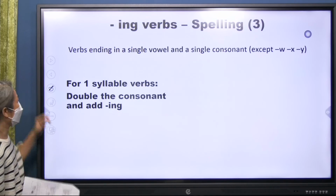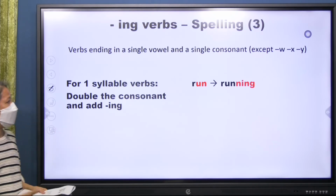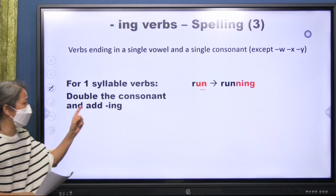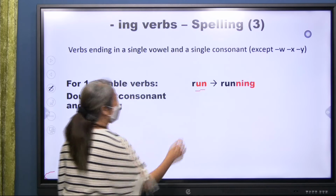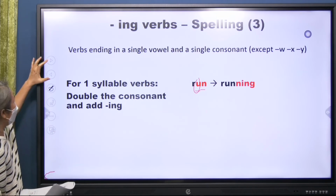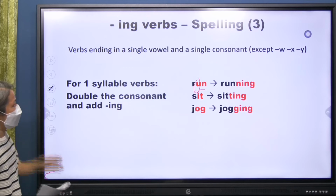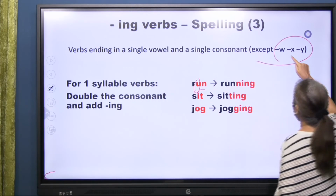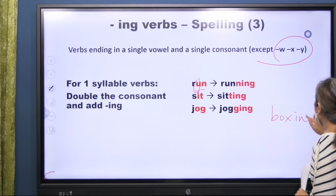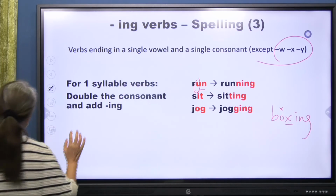Don't double it. For one syllable verbs, for example run, boy, see, if the last letter is a consonant and the middle is a vowel, A E I O U, then we double the consonant. For example, running, sitting, jogging. But remember, there are exceptions. W, X, Y. Don't double. So, for example, box, boxing. This one has a vowel, but don't double X. W, X, Y. No need to double the consonants.